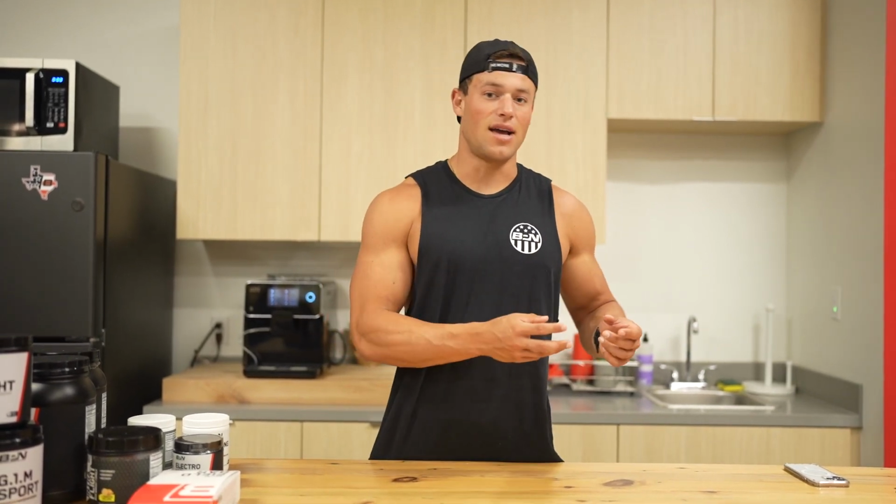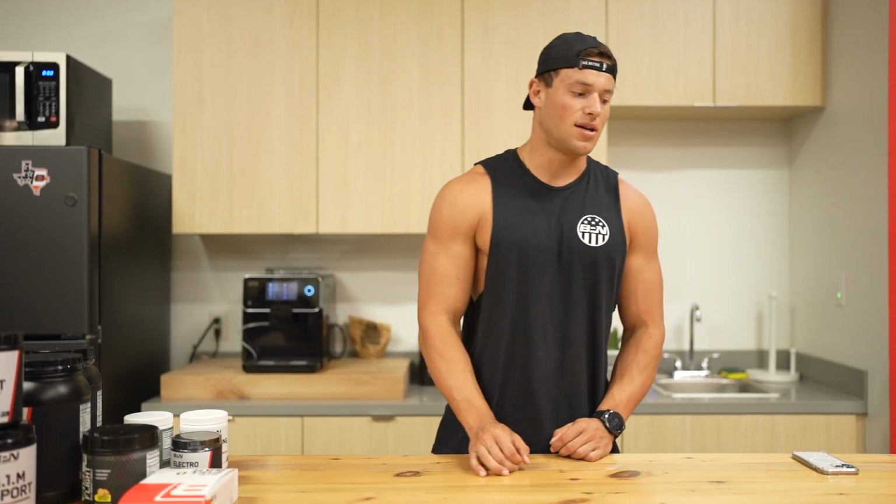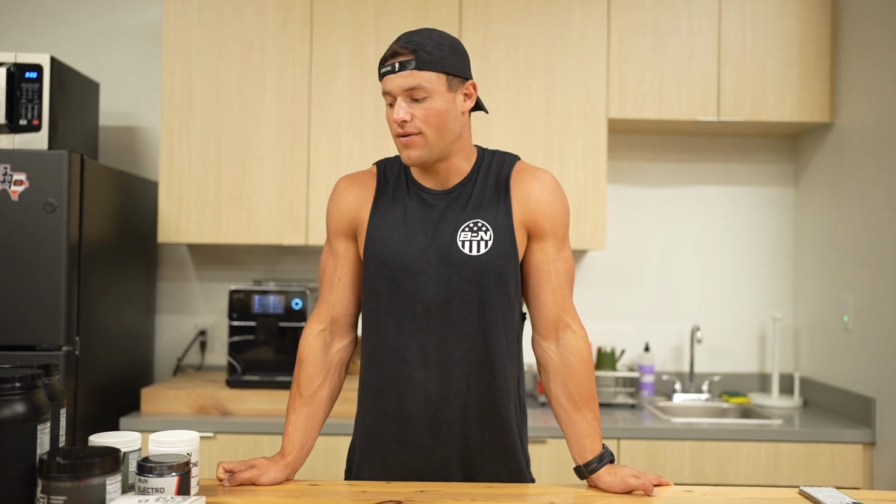So when I think of a protein bar, I think of it as a snack when you're on the go and you don't want to be bloated. Or like pre-workout, so you want something that's going to digest well, and field bars do that for me. So with that being said, that's pretty much everything I take here for Ironman training.